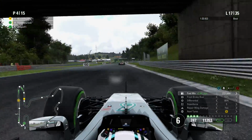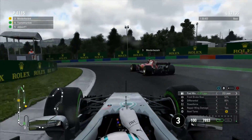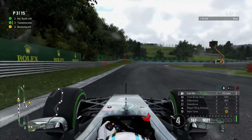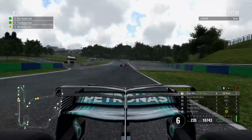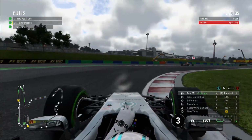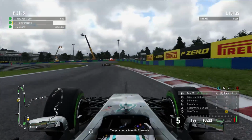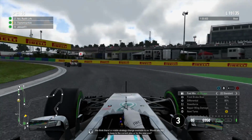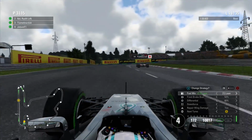But lap 16 rolls around. Master Berserk has dived in for a set of soft compound tyres. He's actually dived in a little too early. DRS hasn't been enabled yet, and I feel like it's just a few laps away before the dries are the tyre to be on, and Master Berserk, who was actually the effective race leader, might have potentially thrown away the race victory by diving in too early. He lost like 10 seconds by changing a few laps early.